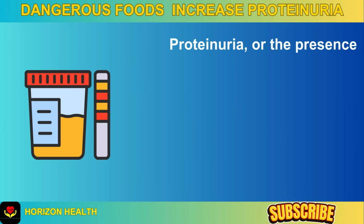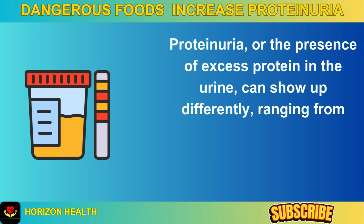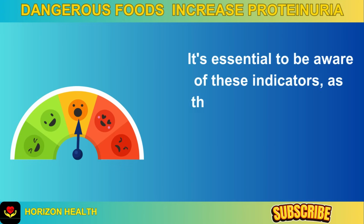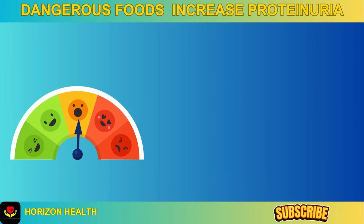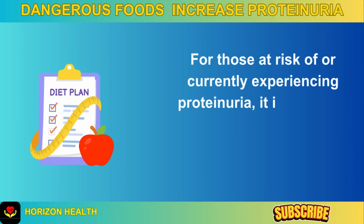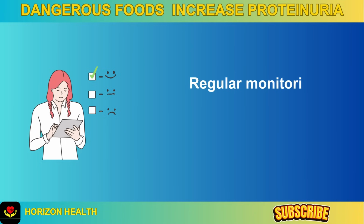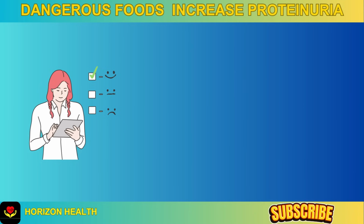Proteinuria, or the presence of excess protein in the urine, can show up differently, ranging from subtle signs to more severe symptoms. It's essential to be aware of these indicators, as they can serve as early warning signs of underlying kidney problems. For those at risk of or currently experiencing proteinuria, it is essential to make dietary and lifestyle changes that support kidney health. Regular monitoring and proactive management can significantly improve outcomes.